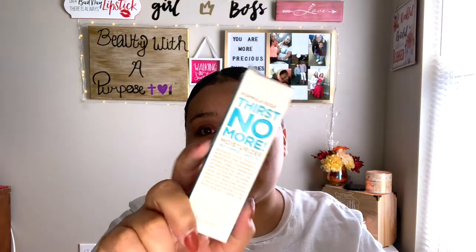Now, I have been using this for a couple of days. I can say that I really do like it. It's really thick. It almost smells like sunscreen, but I don't think it has any sunscreen in it. And it doesn't linger on the skin. It's just something that I guess the ingredient combination makes it smell like.